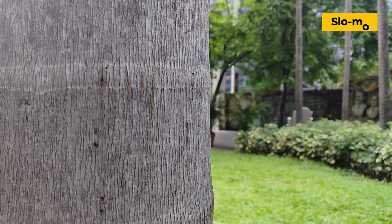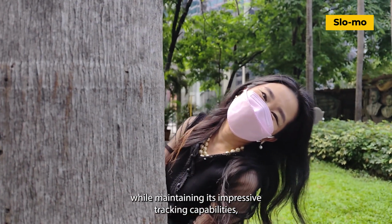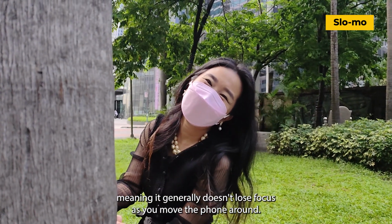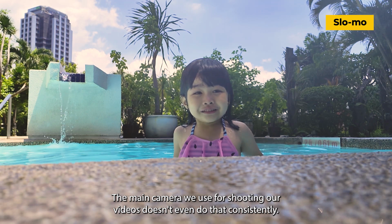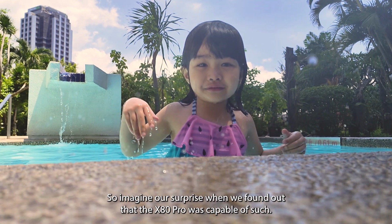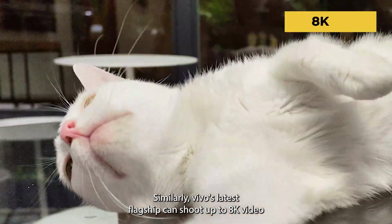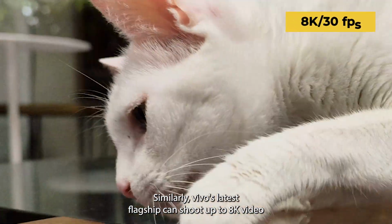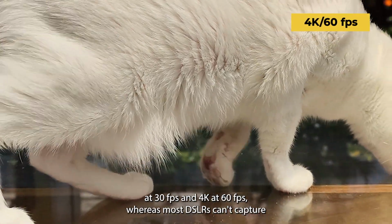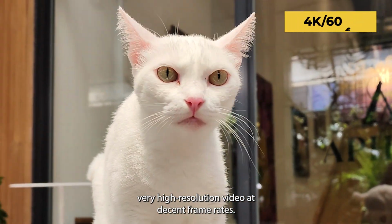Another thing we like? The Vivo X80 Pro can shoot slow-mo footage while maintaining its impressive tracking capabilities, meaning it generally doesn't lose focus as you move the phone around. The main camera we use for shooting our videos doesn't even do that consistently, so imagine our surprise when we found out that the X80 Pro was capable of such. Similarly, Vivo's latest flagship can shoot up to 8K video at 30 FPS and 4K at 60 FPS, whereas most DSLRs can't capture very high-resolution video at decent frame rates.